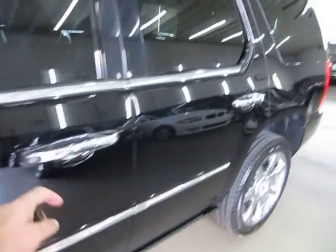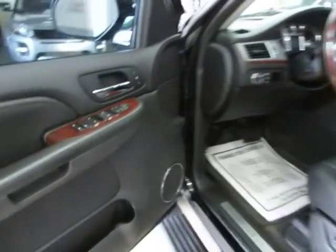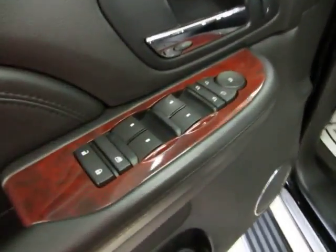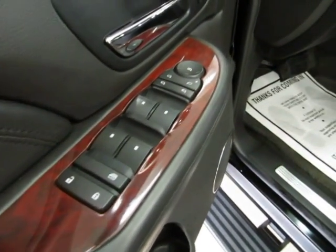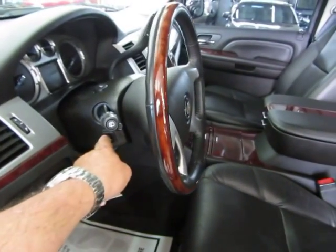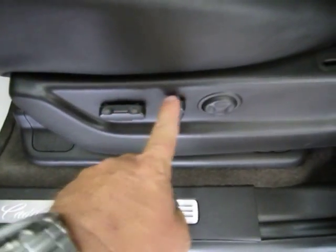All right, let's go ahead and get started. Driver door panel, all black, with a wood trimming. Of course, you've got power windows, power door locks, cruise control, tilt wheel, memory seats for up to 2 drivers. Automatic headlights that come on at sunset and come off at sunrise. Power tilt wheel. Dual power seat, power recliner, and lumbar support. You've got curtain side airbags.